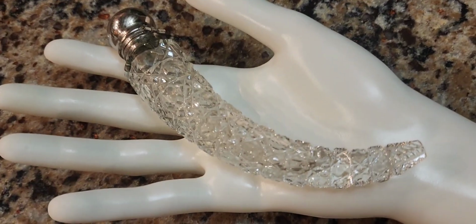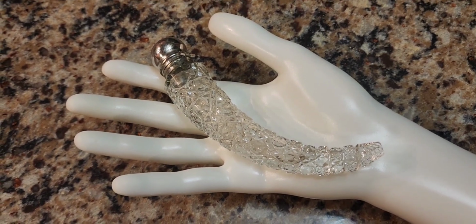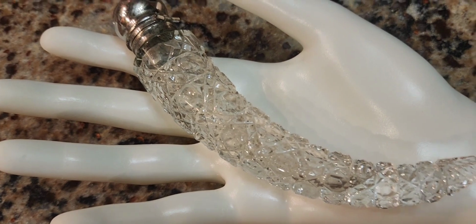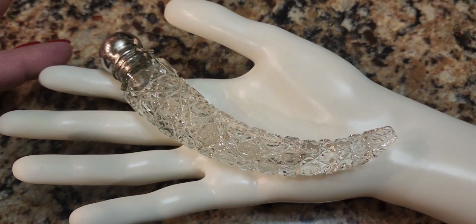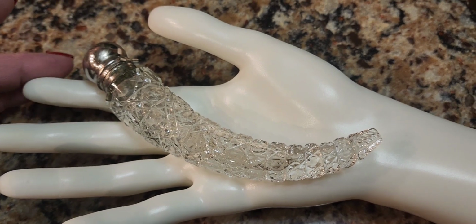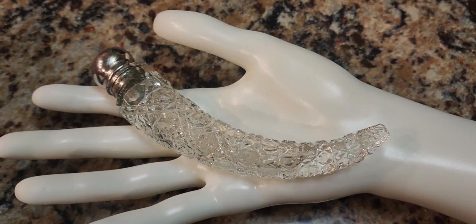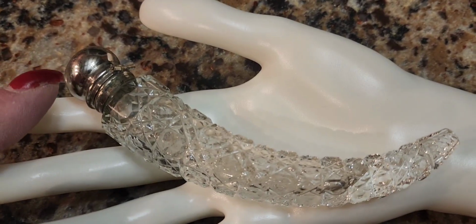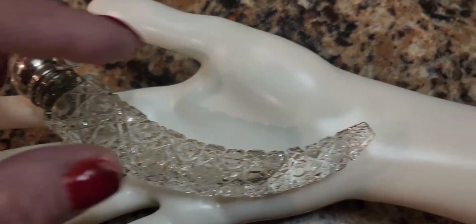So all in all, I'm glad that seller actually turned down my request at $25, because I ended up getting it only for $9.99. And now she's probably kicking herself because she could have got a few more shekels for it. But I would say conservatively, with the missing stopper, which doesn't degrade the value very much, with the fact that this has no chips or cracks, we have a silver top. It doesn't close properly, but I was able to get it to stay closed.